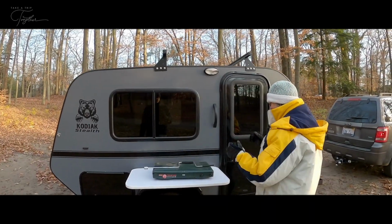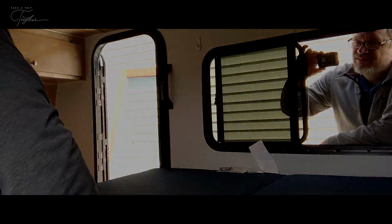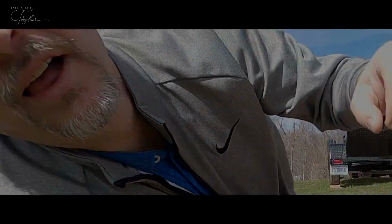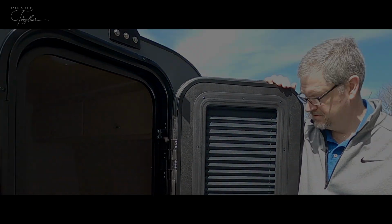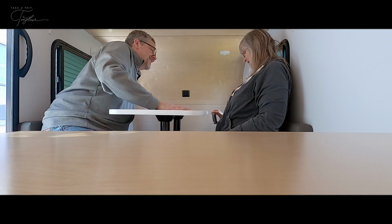In our last video, we went cold camping for the first time and encountered a few snags. In this video, we are finally going to give you a tour of our tiny camper, which is a Kodiak Stealth from Rustic Trail Teardrops. We'll also share our honest opinions about our camper, including the good and the bad about camping in such a small space.